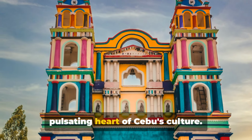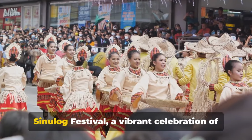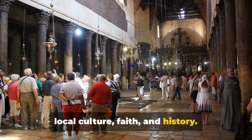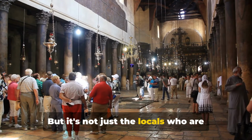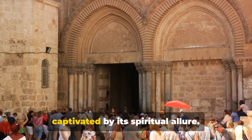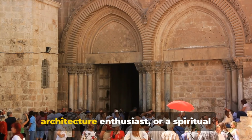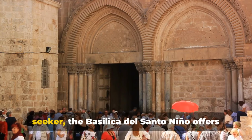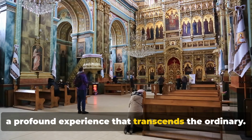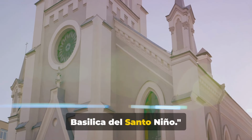It's a pulsating heart of Cebu's culture. Every year it's the center of the Sinulog Festival, a vibrant celebration of local culture, faith and history. But it's not just the locals who are drawn to this sacred place. Globetrotters from all over the world are captivated by its spiritual allure. Whether you're a history buff, an architecture enthusiast, or a spiritual seeker, the Basilica del Santo Niño offers a profound experience that transcends the ordinary. A place of faith and beauty, the Basilica del Santo Niño.